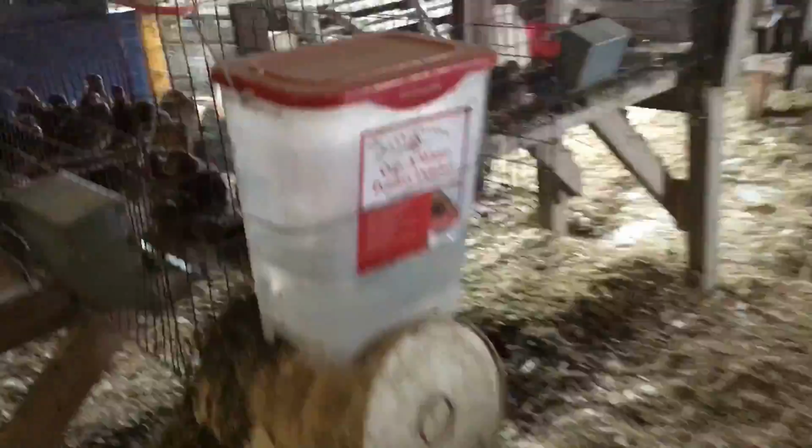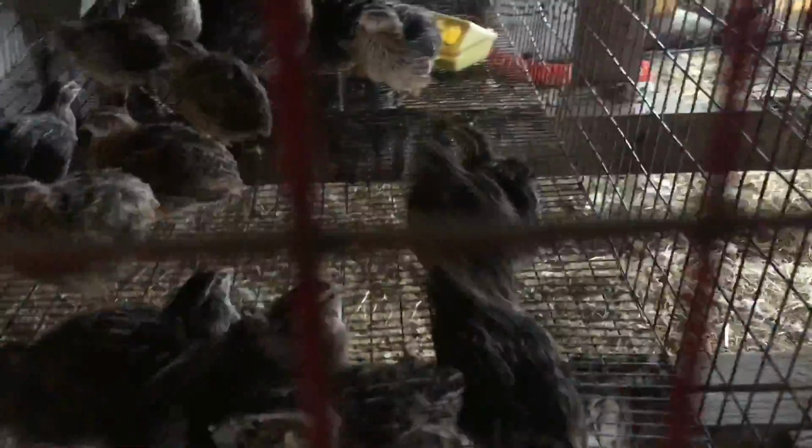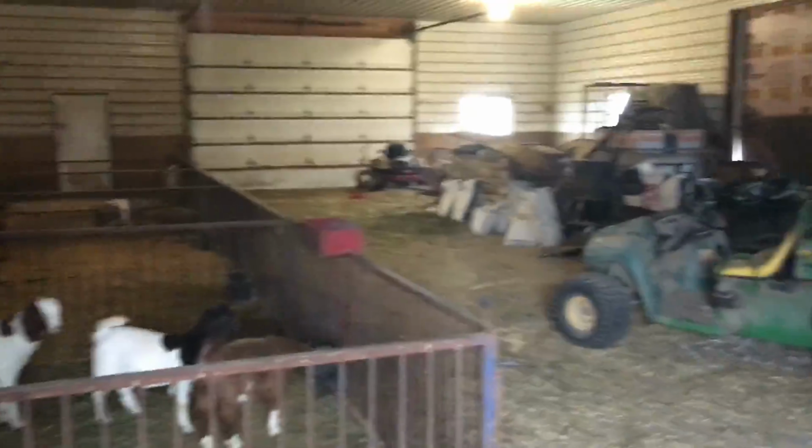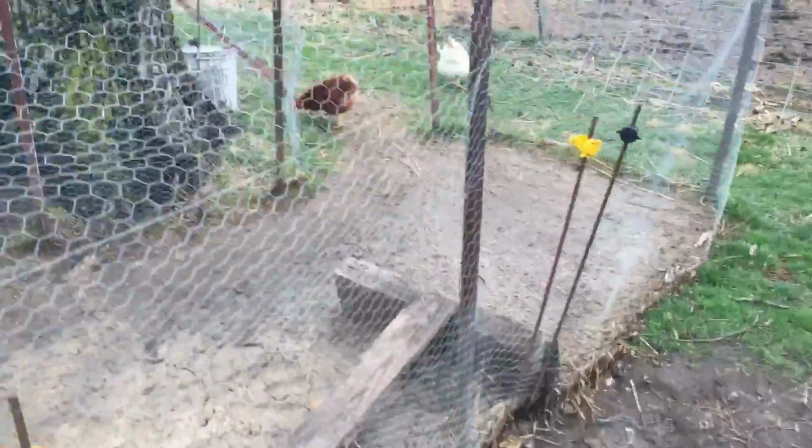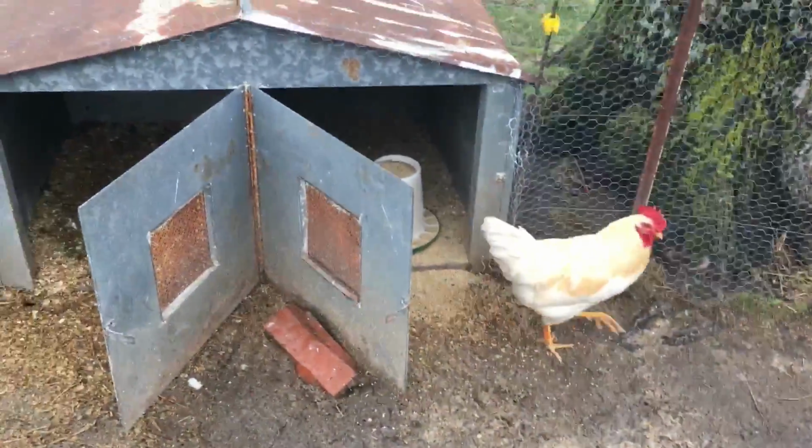Forgot the quail over here. These are the newer ones and the older ones. There's only 6 older ones. So hopefully my brother will be able to put them outside when it warms up. All these animals should be able to go outside when it warms up. This is the duck pen we originally made, but the ducks don't really use it anymore. But when we had younger ducks, they did.